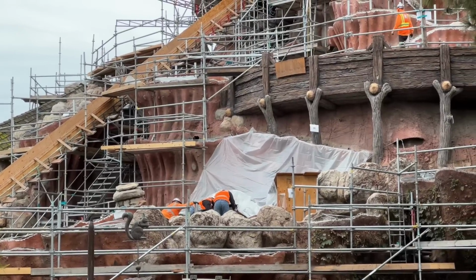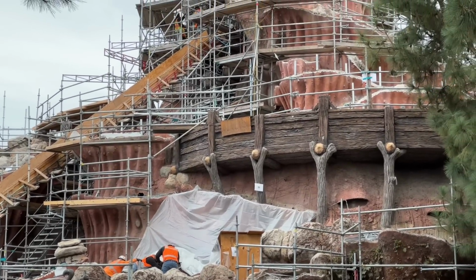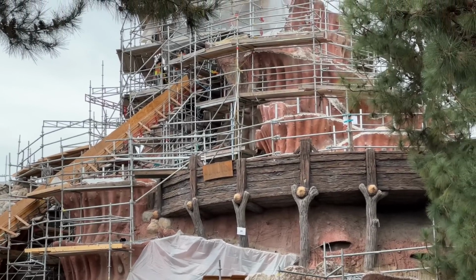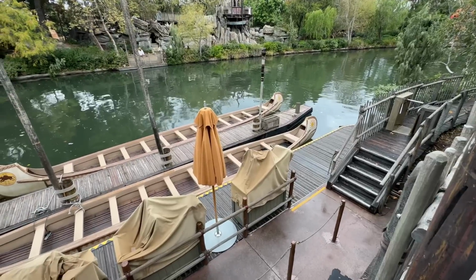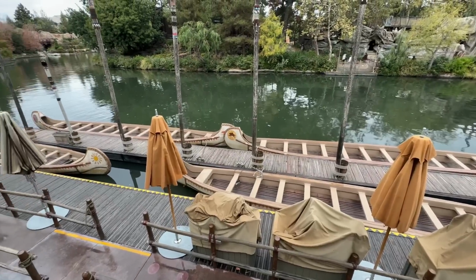I'm still thinking this is not going to open up until 2025 because at the time of making this video, they pretty much have 1 year to complete this entire project. So we'll see. Now, I still think coming to Disneyland during a storm is one of the best times to come, but you do have to remember that not every attraction will be open.